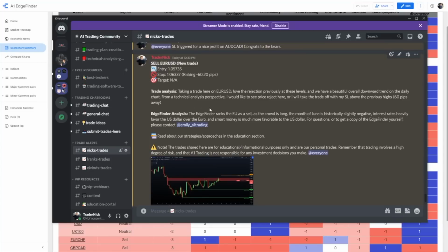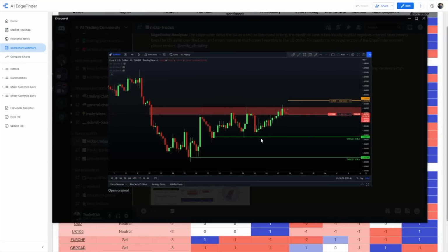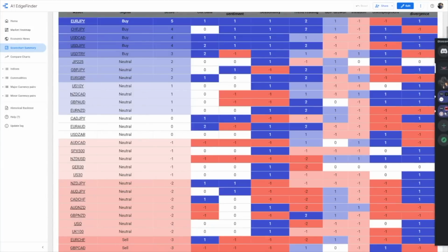The Edge Finder also gives us a sell, which we'll talk about in just a moment. And I also attached the picture with my targets at this structure point and the previous low in mind for where we could potentially look to scale this trade in really big time. The Edge Finder gives this thing a sell. Let me go ahead and show you guys the full view.